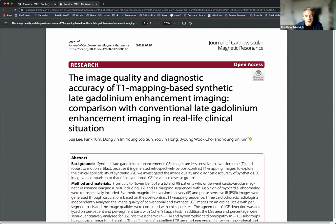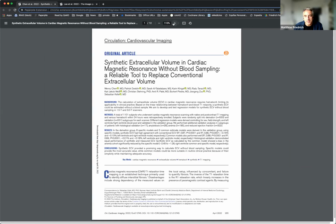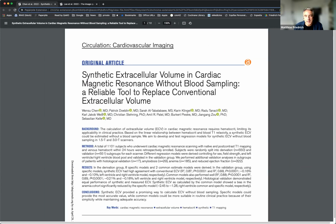The first one will be by Drs. Lee et al. from South Korea on image quality and diagnostic accuracy of T1 mapping-based synthetic late gadolinium enhancement, and a comparison with conventional late gadolinium enhancement in a real-life clinical situation. And then the other one will be presented by Patrick Doeblin from Berlin, called synthetic extracellular volume in cardiac magnetic resonance without blood sampling: are they reliable to replace conventional extracellular volume?